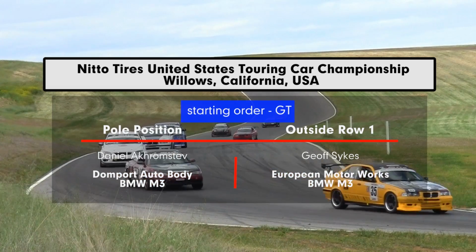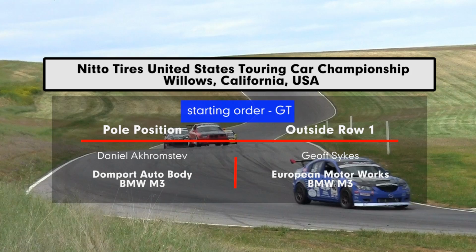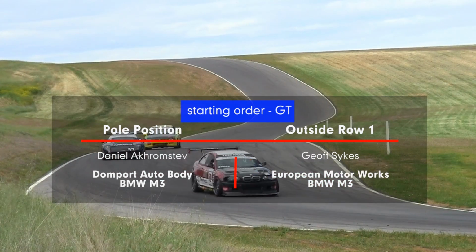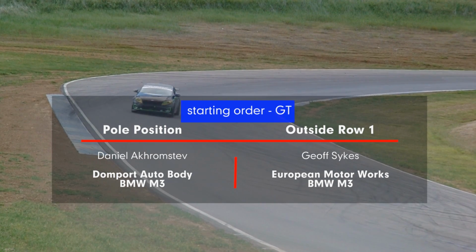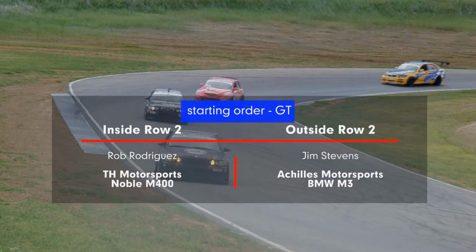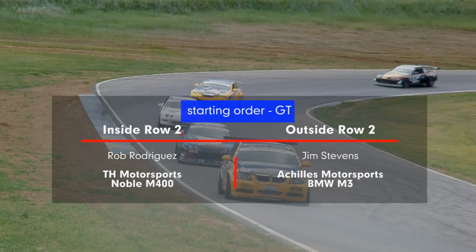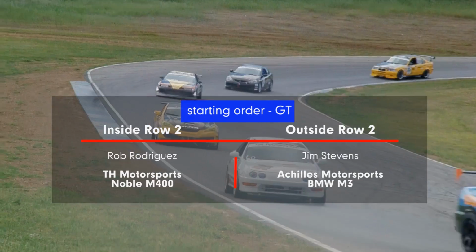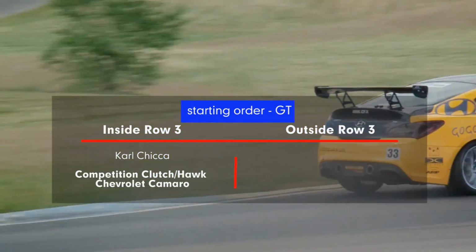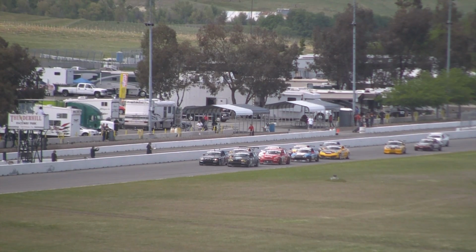Then we have the GT field. Lead on the pole position in GT is Daniel Akhromstev in the Damport Auto Body BMW M3. Next to him, Geoff Sykes in the beautiful European Motorworks BMW M3. Special treat here, Rob Rodriguez in the TH Motorsports Noble M400, first one in the GT class. Jim Stevens on the outside row number 2 in the Achilles Motorsports BMW M3. And finally, we have Carl Chica in the Competition Clutch Hawk Brake Chevy Camaro. And that completes your grid for round number 1 of the Nitto Tire United States Touring Car Championship.